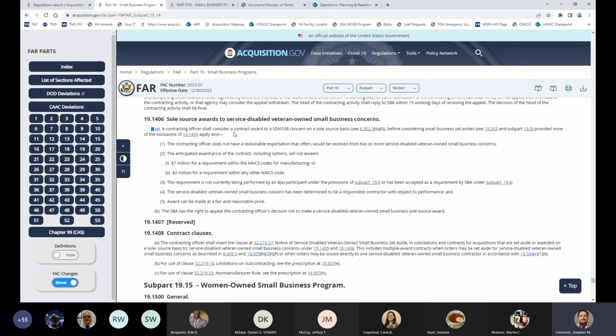Here, it says that the contracting officer shall consider a contract award to an SDVOSB on a sole source basis before considering small business set-asides. So before looking at any other type of small business, assuming the contract officer does not have a reasonable expectation that 2 or more SDVOSBs will give him a good offer, and the anticipated award value of the contract doesn't exceed 7 million for NAICS codes for manufacturing or 4 million for anything else. And somehow the SBA can appeal the CO's decision to not use this authority.